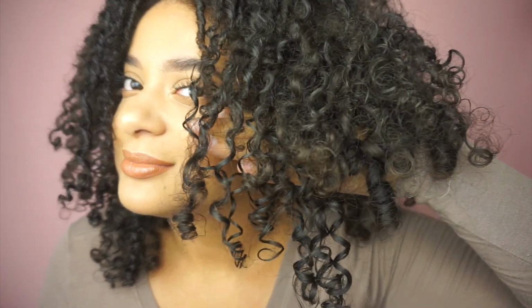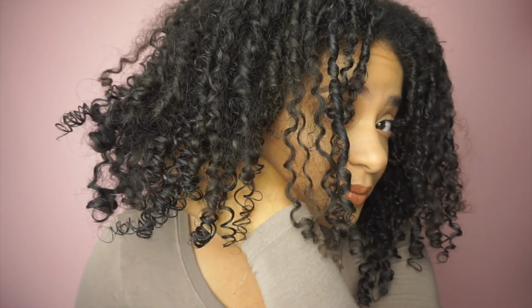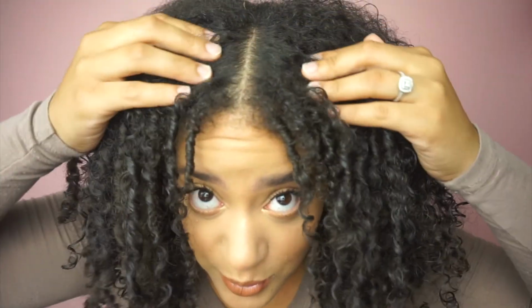As you can tell, let me zoom in for you. Let me zoom into the camera. I have pretty thick hair. It's coarse, as you can tell in my roots. So that's kind of where I fall when it comes to texture.